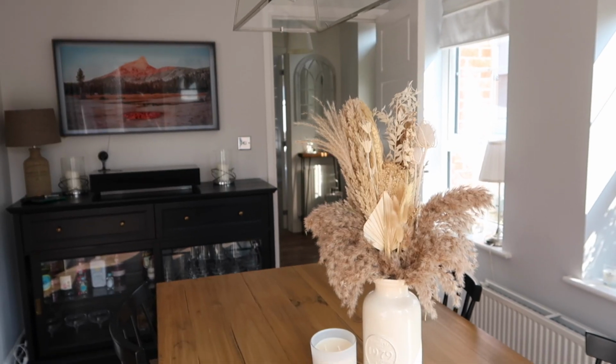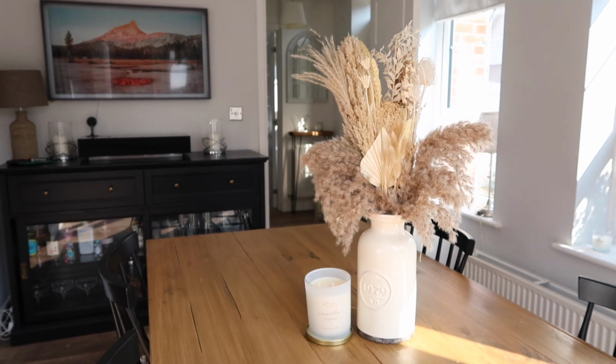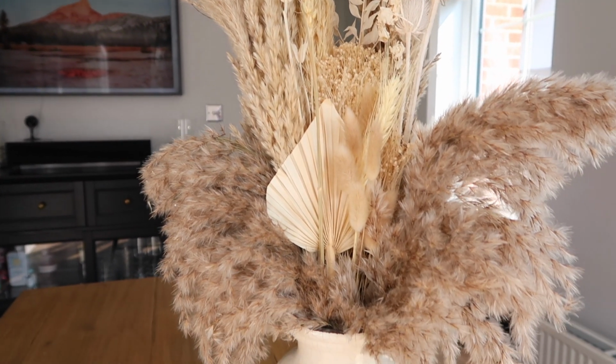The vase I already had. This vase is from Dunelm, I think a few years ago. Not sure if it's still online, but I'll have a look and link it if it is. But just how gorgeous does that look? So this little dried flower bouquet sits on my dining table, just in the middle, instead of fresh flowers or that sort of thing that looks a little bit more spring summer. And I absolutely love it. I think they look so, so nice. It's such a nice centerpiece to have on the dining table. Just something else to look at in the room. So yeah, really, really chuffed with this.